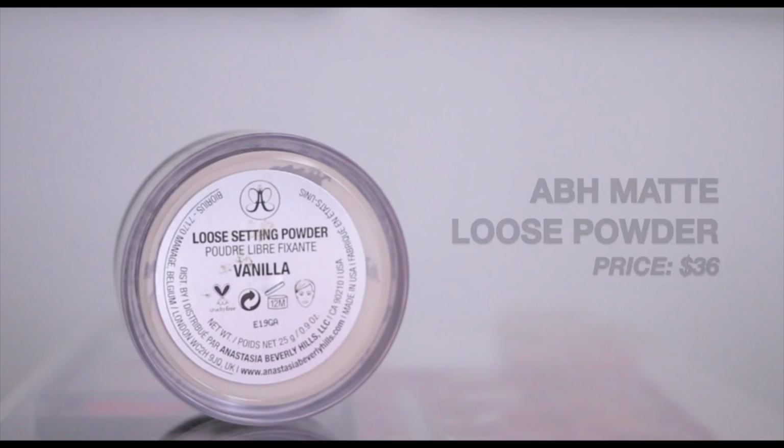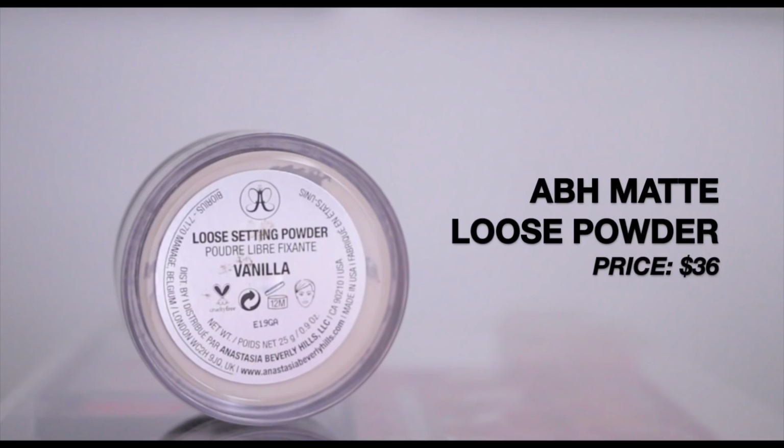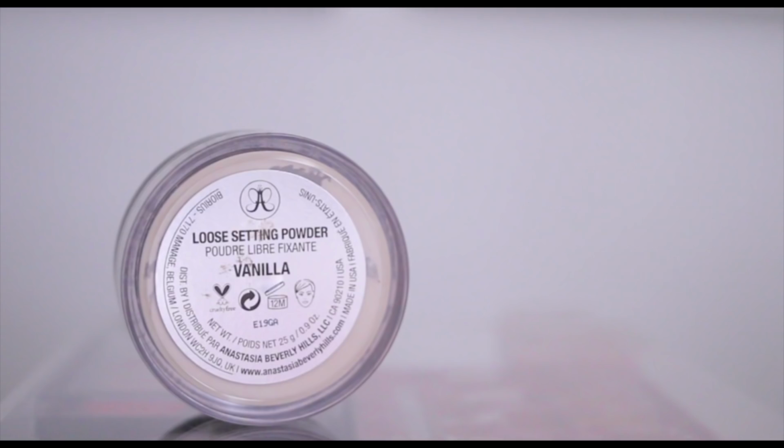Something else that I really tried to love, I've been trying to love this powder since I first used it, I believe in August. This is the Anastasia Loose Setting Powder. I have this one in the shade Vanilla. The crazy thing is, when I first used this, and even when I do use it now, when I try to love it, it looks so beautiful on the skin.